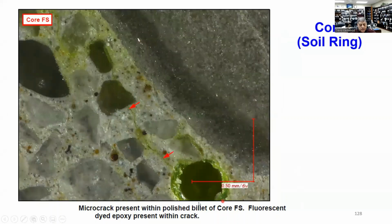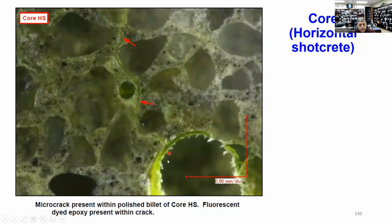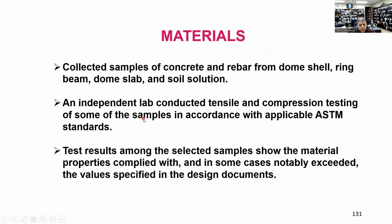And you can see the cracks, micro cracks through the polished core, fluorescent dyed epoxy present within the crack. There's a crack in here in the shotcrete, a micro crack. So anyway, the concrete and the soil, concrete and the steel were all okay.